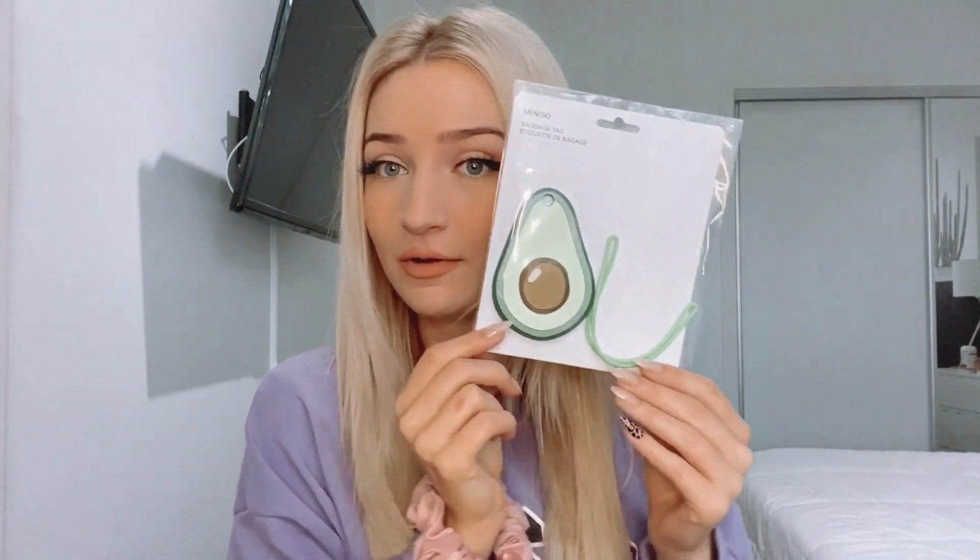Or, cute, a little baggage tag for your luggage. Hopefully, I'll be able to use that soon. That's adorable. And then I'm guessing on the other side, you fill in your details. Attach it to your bag with an avocado. That's amazing. Oh my god. That's really cute. What is this?